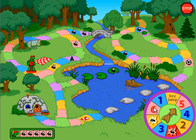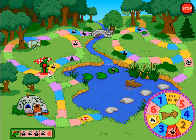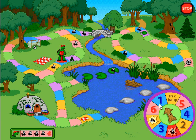Two. 5. Greg. We lose a fly. 4. 2. 1. We've got all our flies again. Let's get on fast before we lose one again.